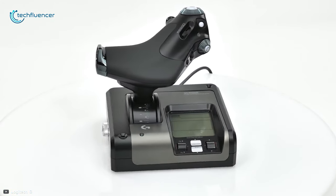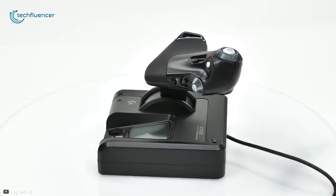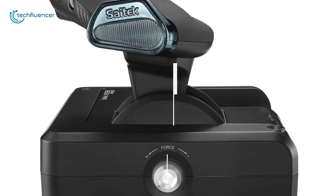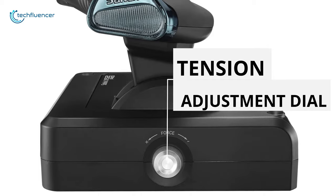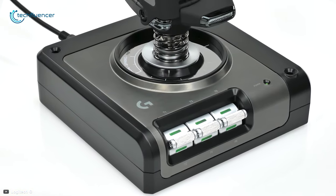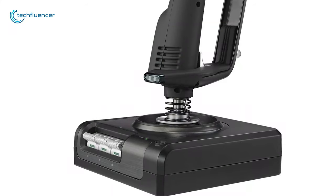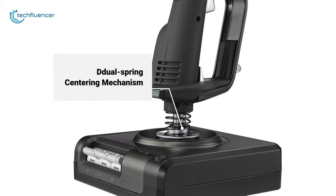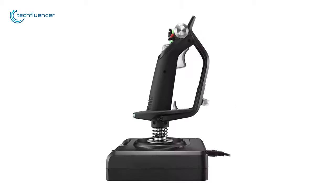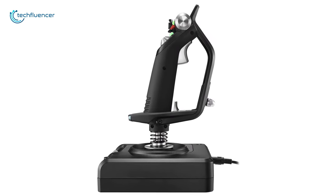Finally, at number 1, we have the SciTech X52 Pro by Logitech, a professional-grade flight stick for flight and space simulation games. This flight stick features a tension adjustment dial, which will let you change the throttle's resistance to suit the way you fly, and with the help of its twist rudder controls, you can add another dimension of command to your simulated flights. With its dual spring centering mechanism, this joystick seamlessly returns to its natural position after you let it go. While the non-contact technology on the X and Y axis enhances flight control while increasing the durability of the joystick.